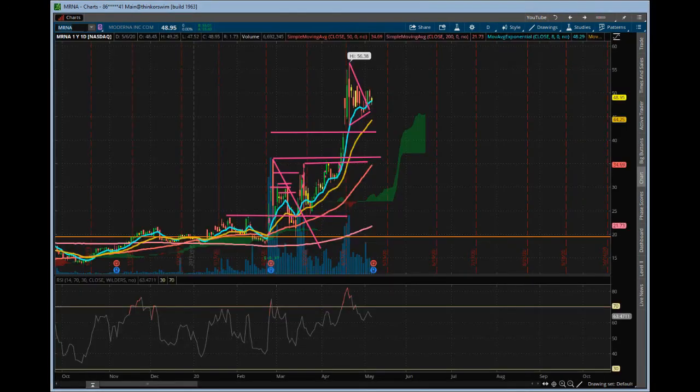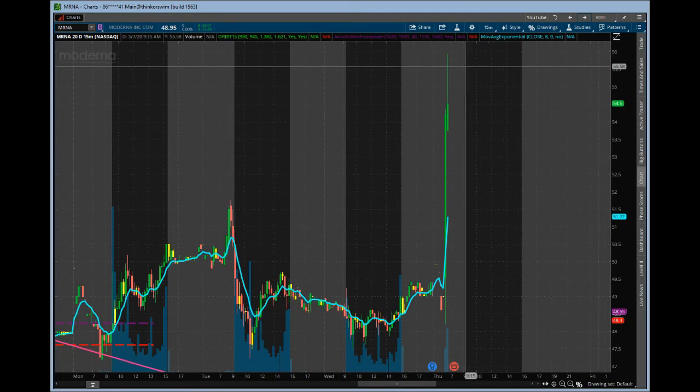And then Moderna, one of the big Corona plays, is up about 6 points here on earnings. The big number to get above is this 56.38. It's going to be a little bit tough here. It needs to get some more strength here into the pre-market level.